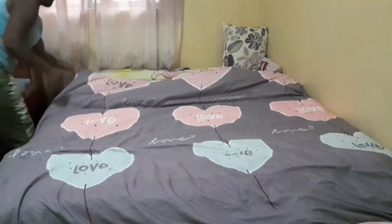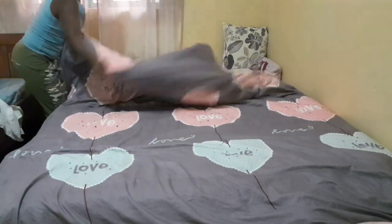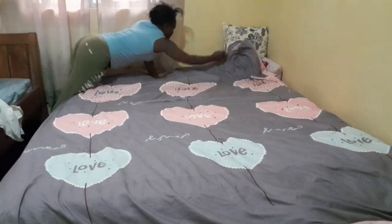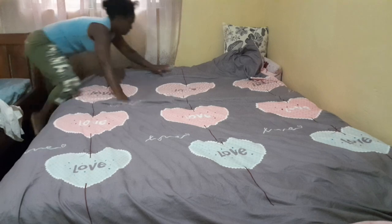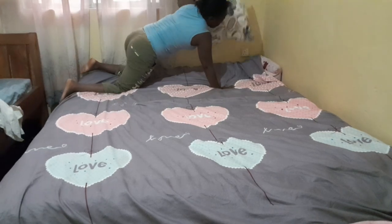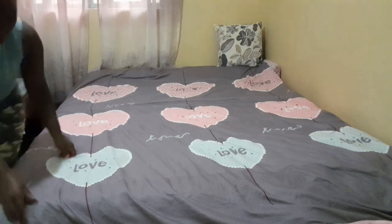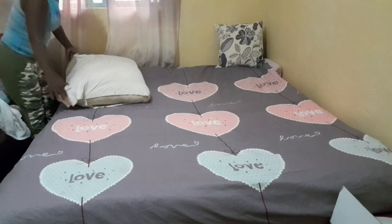Those are things even I struggle with. But there's a difference between making your bed and letting it stay like that with clothes on top and everything. That is because you find a home for everything in your home. So just make the bed and then put everything where it's supposed to be.